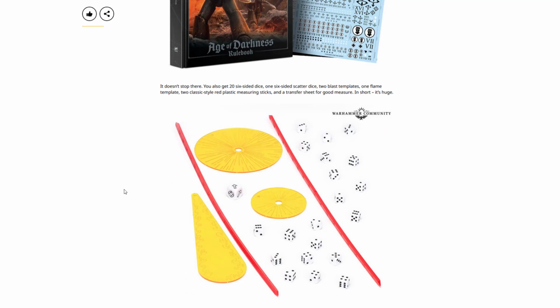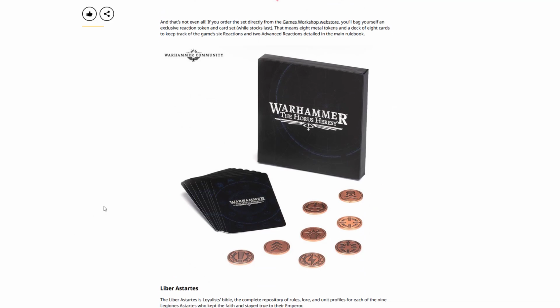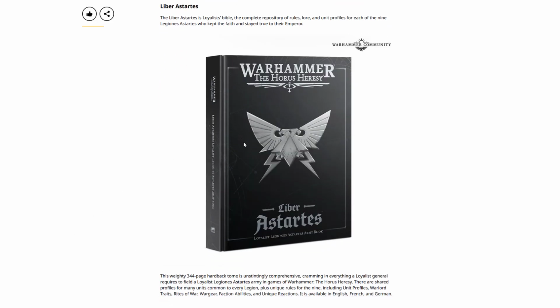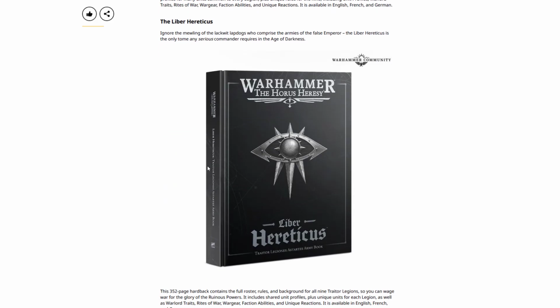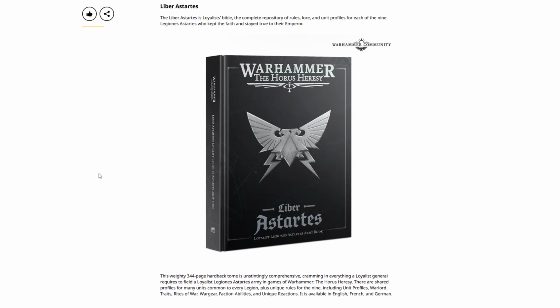But I think, if we just come down here, these obviously have little tokens and cards that they always do, but these books here are pretty nice. I like that they're putting all the different army factions into one book, or at least all of the Space Marine stuff into one, and then you've got the same for the heretics. So that'll be really nice if they do these big compendium books that have a lot of information in them. That's a really nice collector's piece. That's what it feels like anyway.